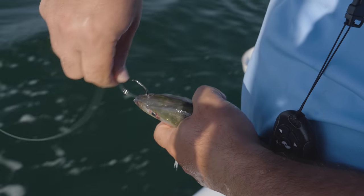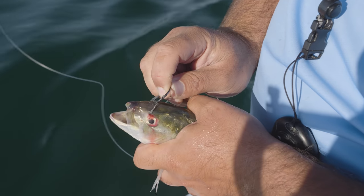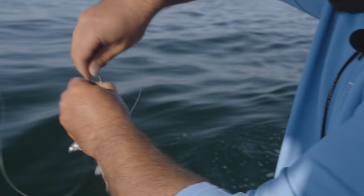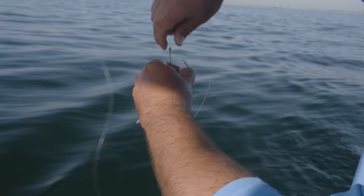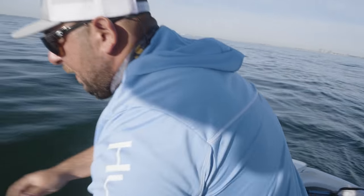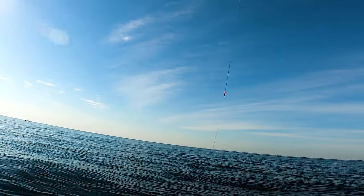Three wraps, and then back under the initial elastic right there, okay? Make sure your hook point is pointed up. Fix it so it's mid-hook. And right there, you have total exposure on your hook, okay? You get a much better hookup ratio on your big baits like that.